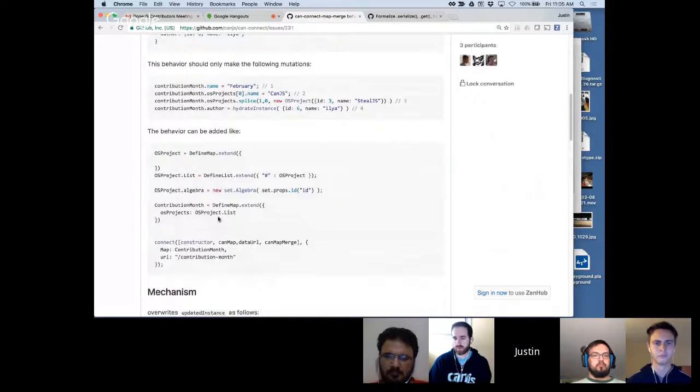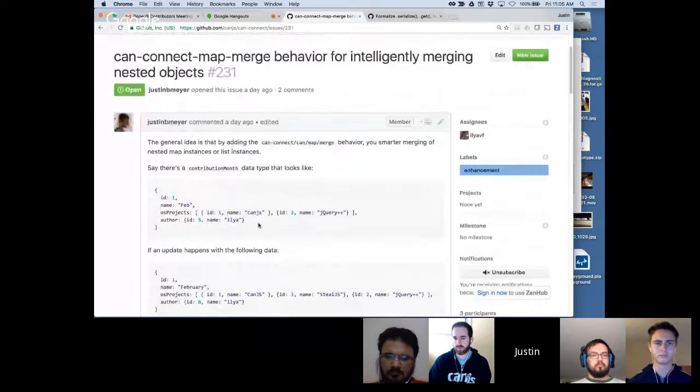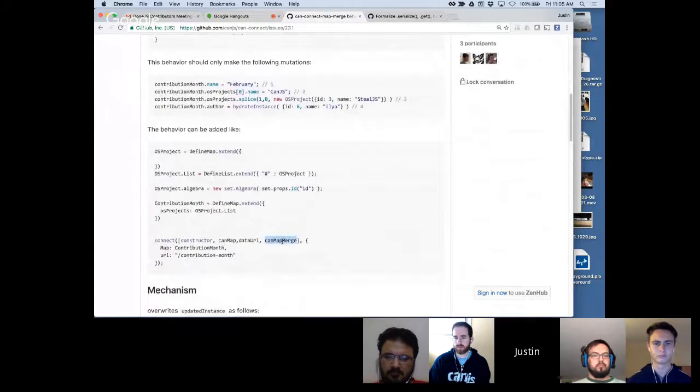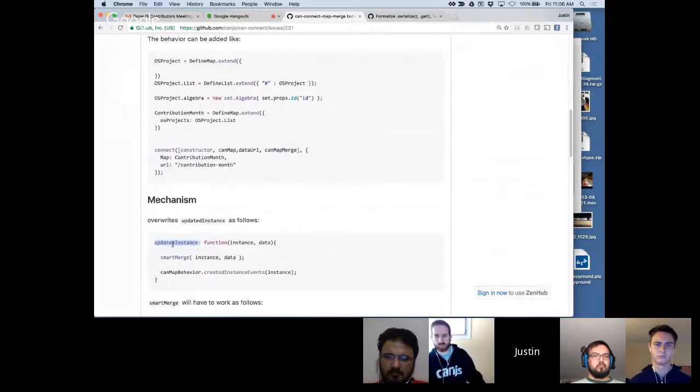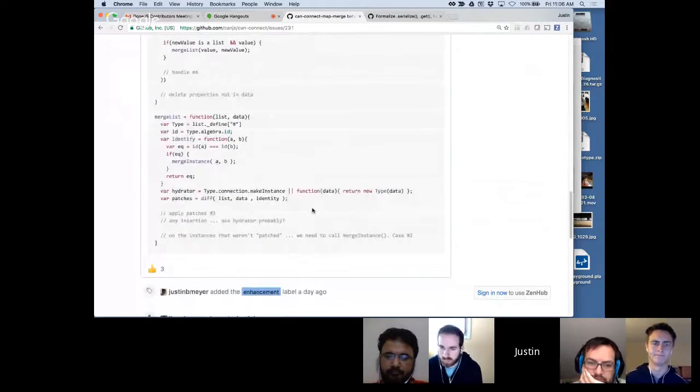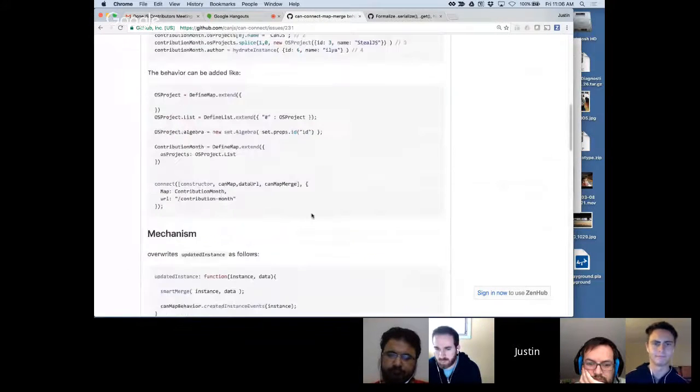And so people could just use that smart merge themselves for whatever purpose they want, but then we might also have it packaged up as a behavior so that things like updated instance are automatically changed to use smart merge instead of the merging that they use now, and make sure that they fire the right events afterwards and things like that. So that would be pretty slick. I don't know if anybody has thoughts about that, but that's what we're working towards.